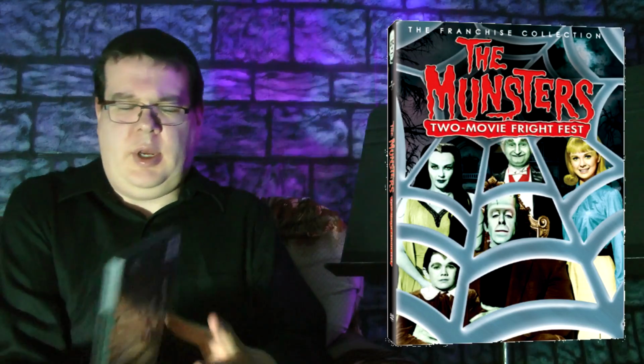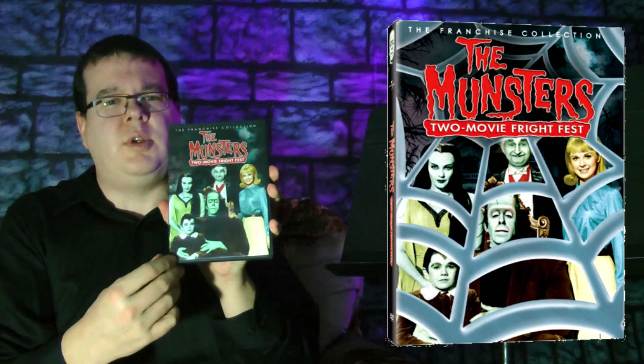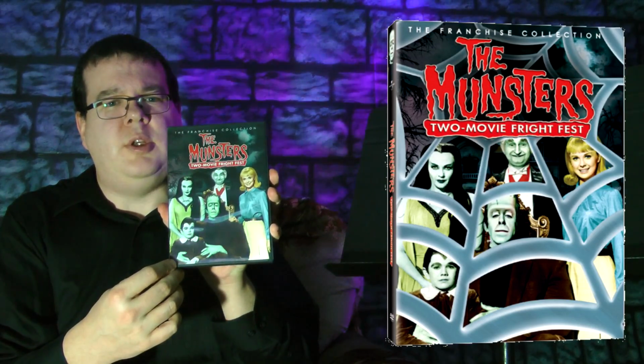The 2-movie Fright Fest was also released in limited edition spiderweb packaging. So I never saw this on the shelf, so I don't know if it was a slipcover or what, but kind of a cool alternate art thing. I wonder if it was maybe like a clear slipcover, because it seems like the regular cover is kind of showing through the spiderweb design. I don't know. Anyway, looks kind of cool.